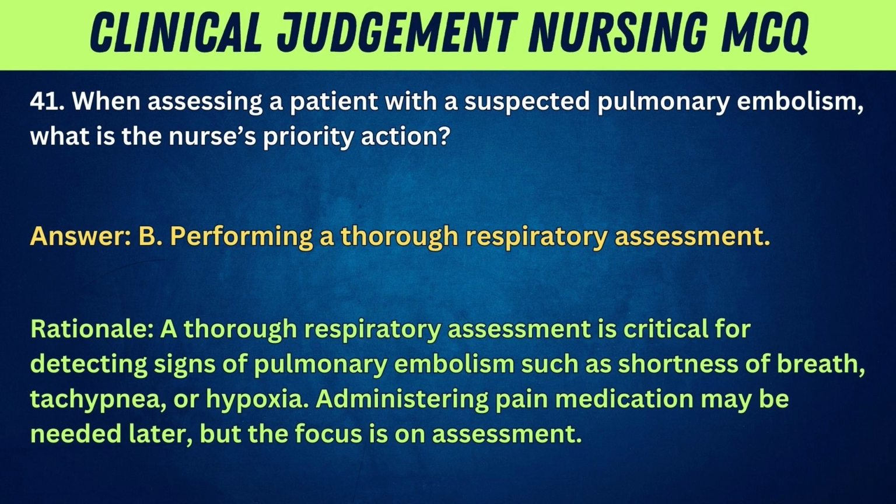Rationale: a thorough respiratory assessment is critical for detecting signs of pulmonary embolism such as shortness of breath, tachypnea, or hypoxia. Administering pain medication may be needed later, but the focus is on assessment.